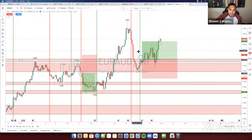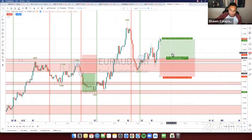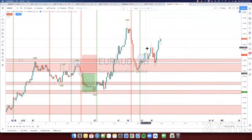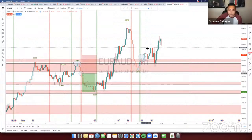Yeah, it could have ended completely opposite if it didn't close outside of here. But you can see that it actually works out if you wait for the confirmation right here. So better be safe than sorry. Just wait for the candle. Trading is a game of patience. Most people lose in trading because they're impatient and they get in when they shouldn't.